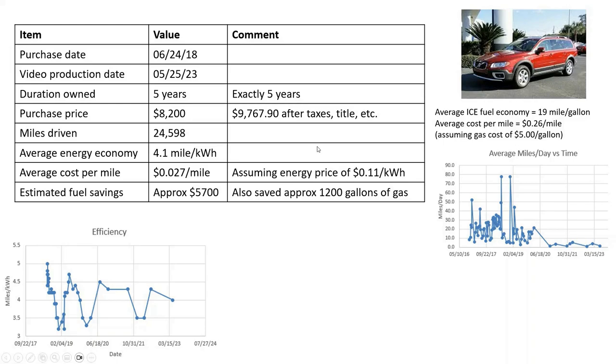Again, the other thing I find fascinating is that I also collect data on how much we drive each of our cars. For this internal combustion engine car, this Volvo, you can see that before we purchased the electric car, we were driving it about 20 miles per day. After we bought the electric car, we pretty much never drive this anymore. It's down to an average of 1 to 4 miles per day. So we also cut down our driving with the internal combustion engine car by another nice order of magnitude.